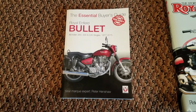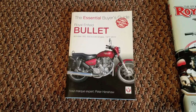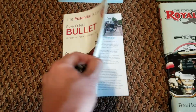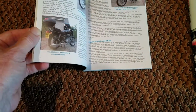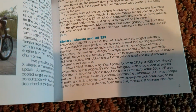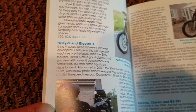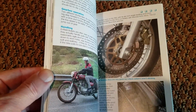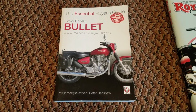It gives you a lot of basic stuff to look at when buying any motorcycle to start with, and then it goes into specifics about the bullet models, and it'll tell you when things changed and which models might be better for you. For example, here we talk about the B5s, and then there's a section on the 65 and Electra. And so there's a fair amount of that, and then they get into some specific things about how it should operate. It's not a bad book if you buy it inexpensively.